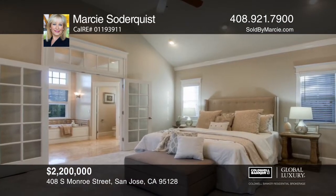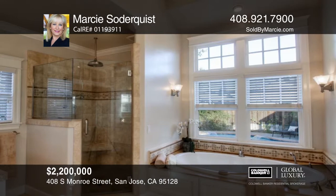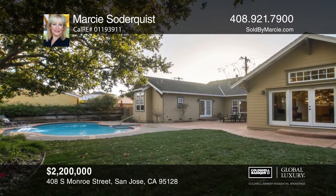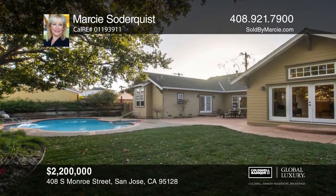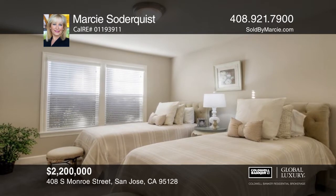The private master suite in a separate wing has an opulent master bath. Relax in the lush backyard with a pool and spa. It's located within 6 miles of the Apple campus and the proposed San Jose Google campus. Make it yours by calling Marcy Soderquist.